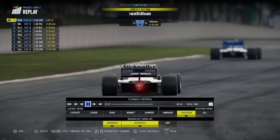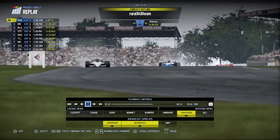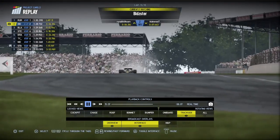There's Bidzster then trying to catch this man, Roral, who's come up to lap Callum again, I think. So unlucky for Callum, who gets lapped there by Roral, who's 5 seconds in the lead of this race. Bidzster then on the move in second, trying to catch up.